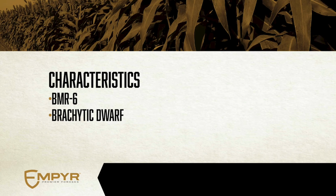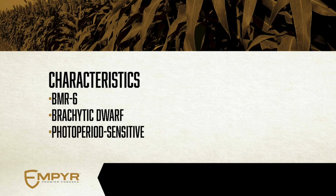In that Brocritic dwarfs, we are shortening the stature of that plant, increasing the standability, stacking those leaves in closer together where we have a higher leaf to stem ratio without sacrificing the high yields that you would expect in our Empyr lineup. We also have photoperiod sensitives. Photoperiod sensitives allows us to extend out a harvest window for those busy operators who have more than just forage harvest on their mind and going on in their operation.